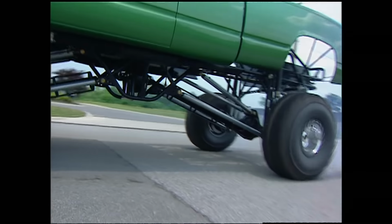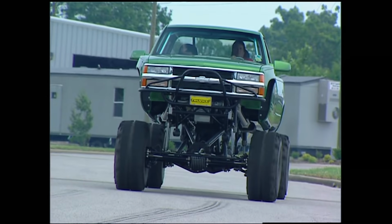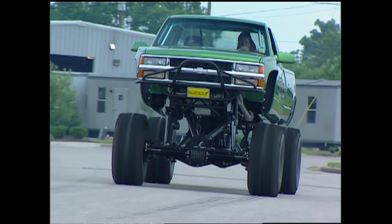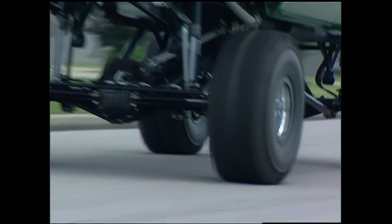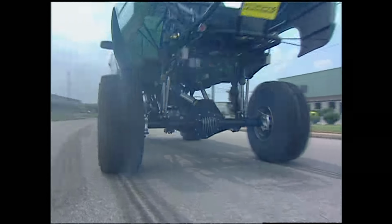The best part is, when you step down on the pedal to put this thing in motion, you'll quickly find this is no trailer queen. And this whole truck really works well together. Oh yeah!